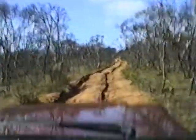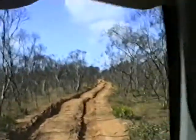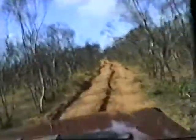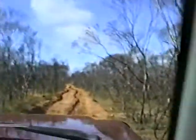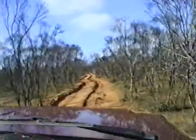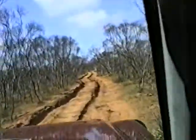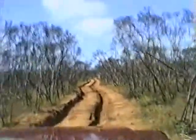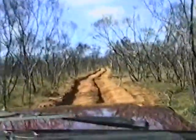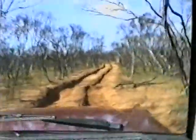Looks like someone had a little bit of trouble getting through here when it was damp. We're obviously down on the clay section now. It looks like there's been a bit of a fire going through here, not long ago, but all the bottoms of the trees have re-sprouted. So there's no great drama there. Even the trunk of that one's re-sprouted.